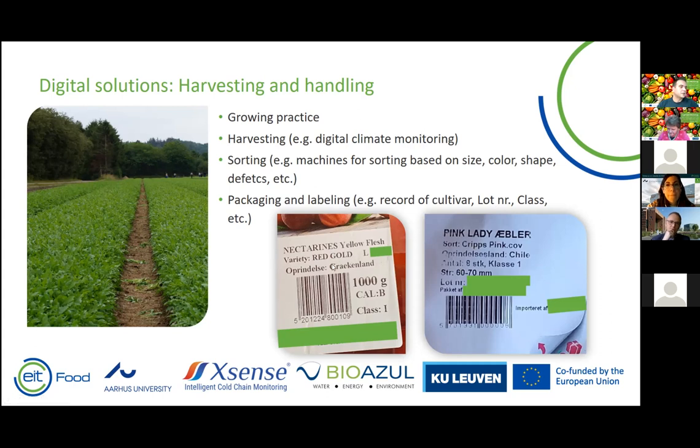Then we are shown the country from where this produce originates. So nectarines came from Greece and apples from Chile. We have something about their class. So they were both class one produce. In this case, it writes that there are 8 apples in a package. And in this case, it's 1 kilogram of nectarines.